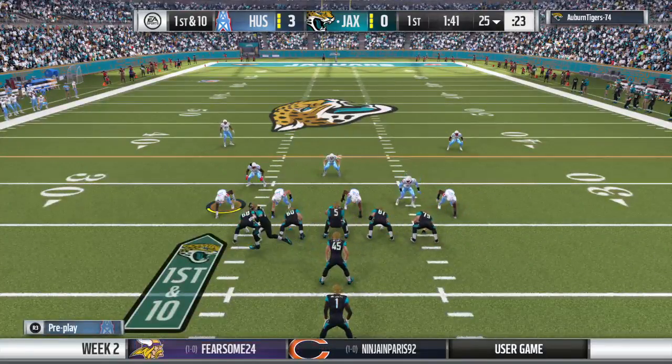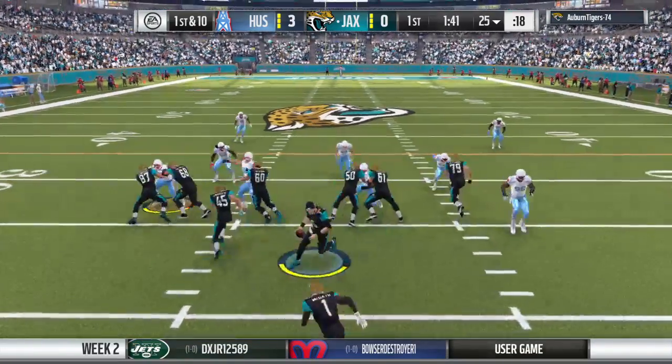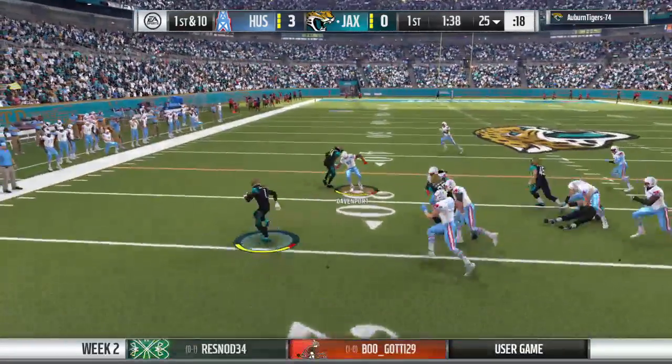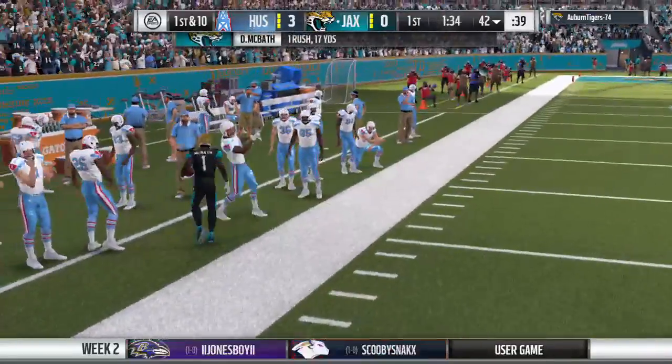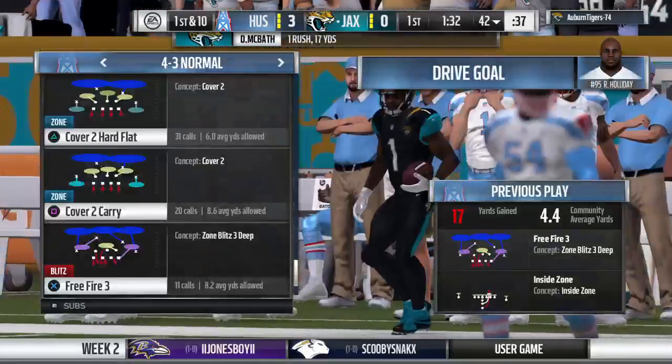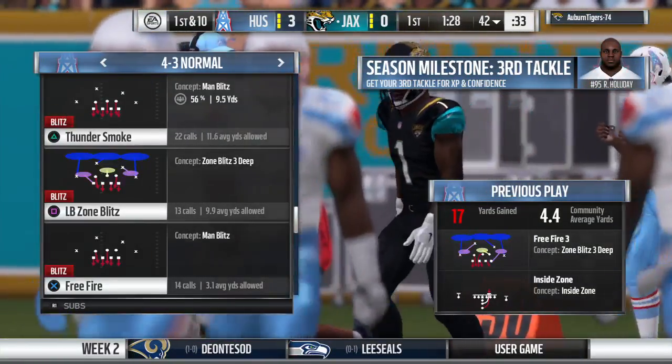Watkins alone on the left side. And on the ground they go with a running back. And they get him down, but not before he takes it across the 40-yard line. 17 yards on the pickup there. The drive will continue. It's a 1st down.